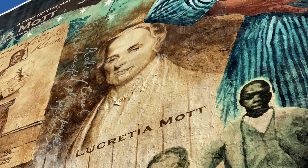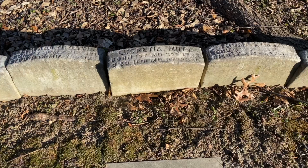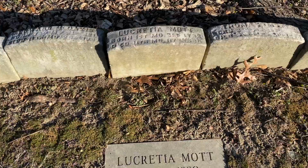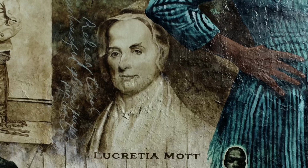Lucretia Mott was good friends with Robert Purvis and his wife. She was a Quaker born in 1793. She is buried at historic Fairhill Burial Ground. She was an important abolitionist, feminist, and reformer. She was a fierce opponent of slavery and sexism.